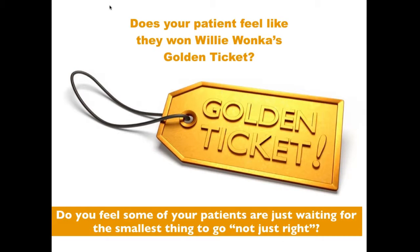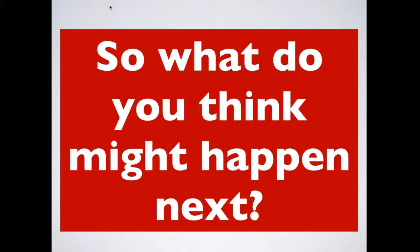It's a societal mentality, and basically, the patients often feel, maybe they won the Willy Wonka golden ticket, and they're lying in wait for something, even if it's just the smallest thing, to not go just right. And I'm sure each and every one of you have that fear somewhere in the back of your mind. So, what do you think might happen next?